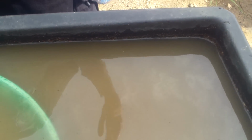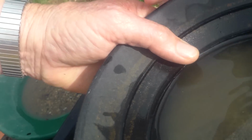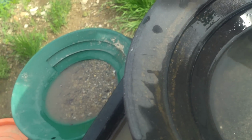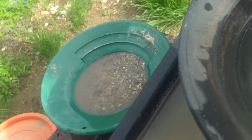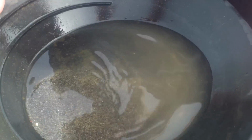Okay, now try to do, they call it the blueberry tap. You'll go like this, kind of hold it at an angle and see if you can get some of the gold to dance up to the top. It's got to be in the water though. Sometimes when you have so much black sand, it's hard to do, but you'll get a little bit of it.